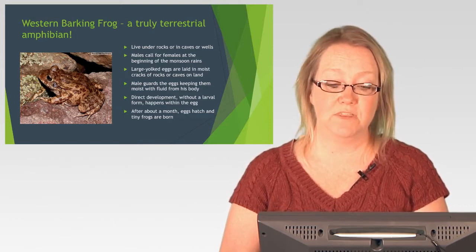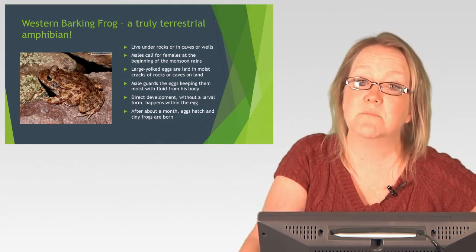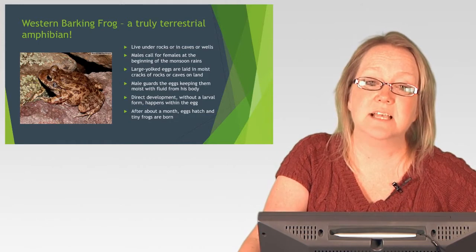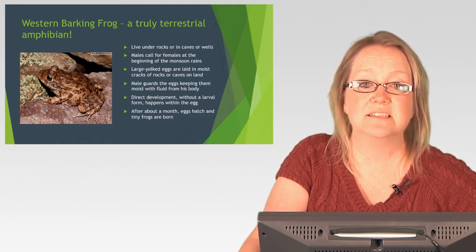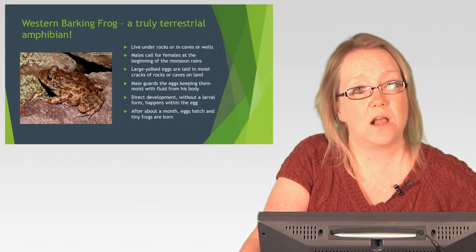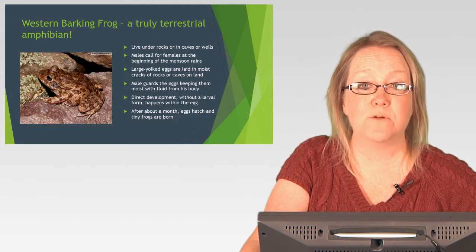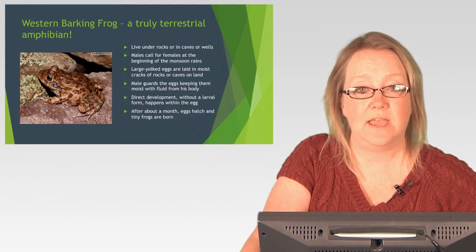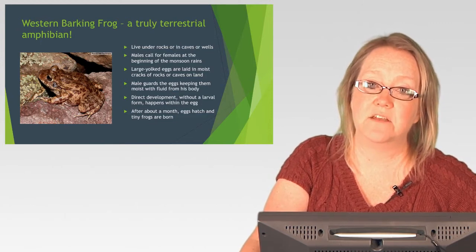Also breeding at the time of the monsoon rain. So males are calling for the female at the beginning of the monsoon rain. And these guys actually do not lay their eggs in water. They actually lay their eggs in either moist or rain-filled rock crevices. So finally an amphibian that got completely away from water and can lay their eggs on land. So even if it's just moist, even if it's not rain-filled, they lay their eggs there.